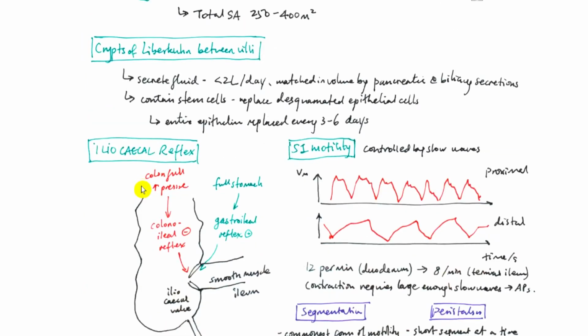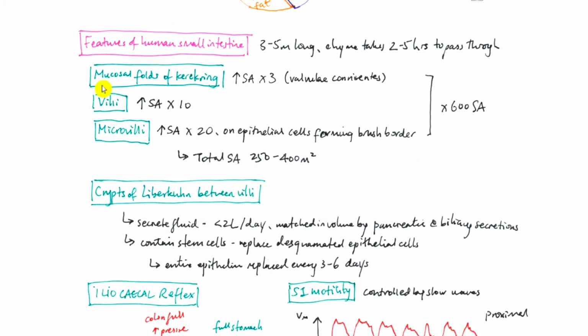It has many adaptations which allow it to absorb and pass food through it. So it has mucosal folds of Kerckring, which increase the surface area by about 3 times, otherwise known as the valvulae conniventes. It has villi, as we saw in the cross-section, and that increases surface area around 10 times. Microvilli on top of the villi increase surface area by a further 20 times, and these are on the epithelial cells which form a brush border. So the total surface area of the small intestine can be around 250 to 400 meters squared, and this is multiplied by 600 in total. So despite being 3 to 5 meters long, it has a huge total surface area.